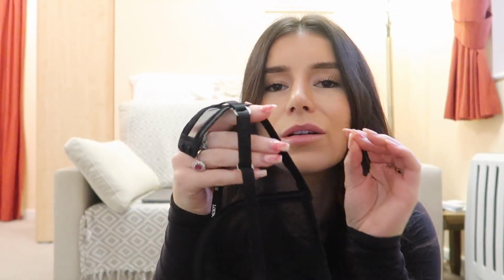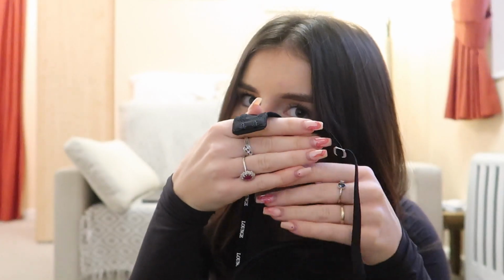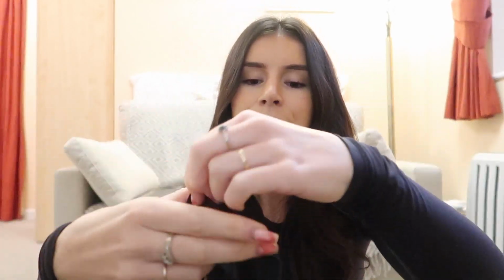Yes, so obviously a few of the sets that I've shown you have all got mesh on them, and can I just say that Lounge's mesh is ridiculously soft. Like, it almost feels silky. It's so soft on your skin. It's not like cheap mesh that is itchy and uncomfortable to wear. It's so soft. I love it. And all the details around the sides where the branding is, it's kind of a silky feel.